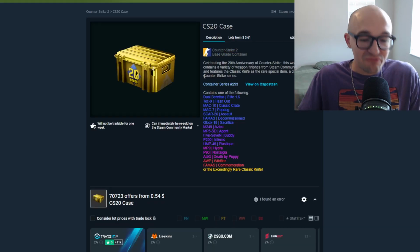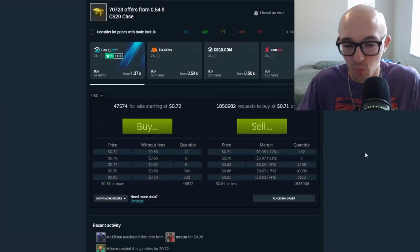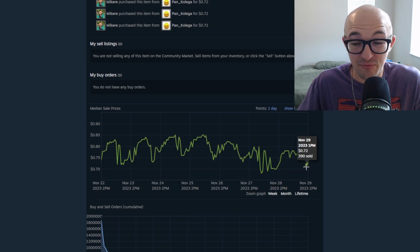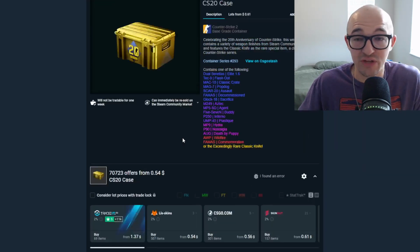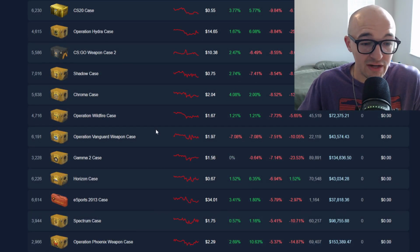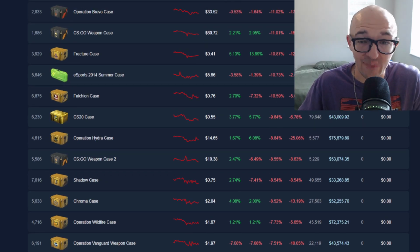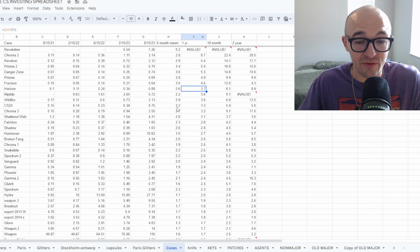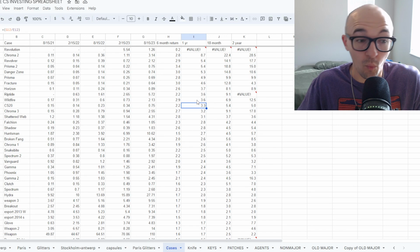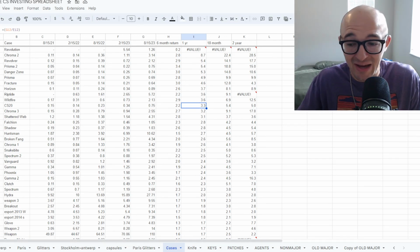Finally, the last one here might be another little bit of a surprise, the CS20 case, again, one of the cheaper ones here. Right now on the Steam Community Market, you are able to pick them up for about 70 cents, 72 cents is the most recent ones that are listed. And if we look at these, we can see that the CS20 case is down almost 10% over the last month. When I look at my spreadsheet, when I ran these numbers in August, the CS20 case was up 3.3x in the past year. One of the top performers in the upper echelon, maybe like a B+, A- tier, somewhere in there.